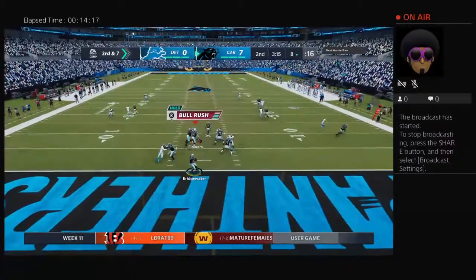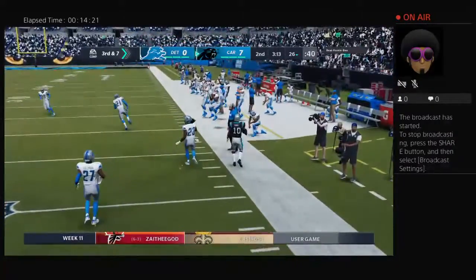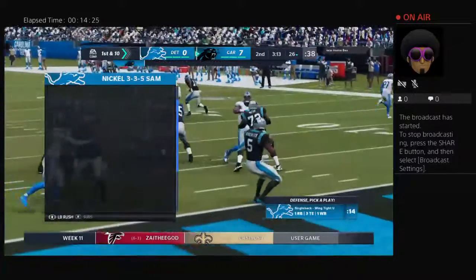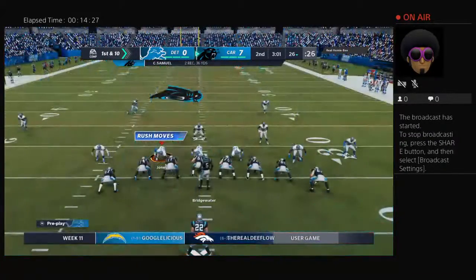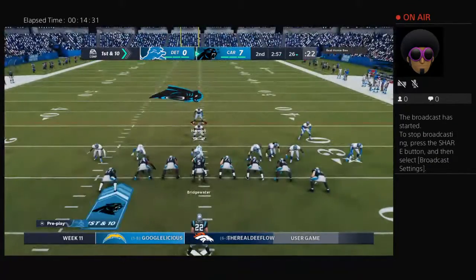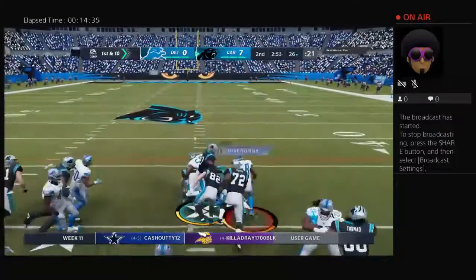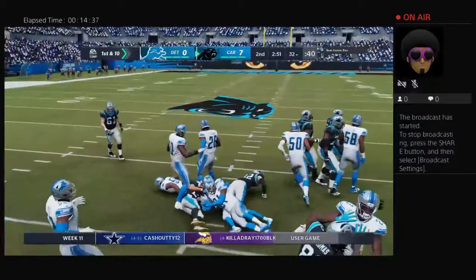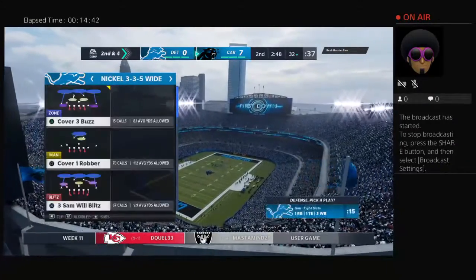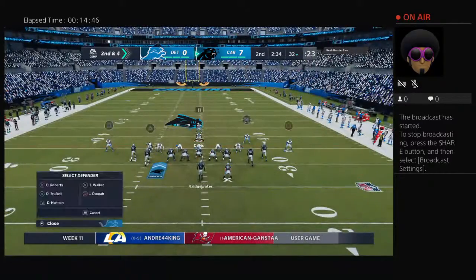On 3rd down, Bridgewater. Got his target, Samuel. And he'll take this across the 25 before going out of bounds. Give him 18. It's a Carolina first down. 1st and 10. 3 tight ends in the ball game here on 1st and 10. Bridgewater going to give this to McCaffrey. And he'll push his way forward to about the 32. It's a 6-yard pickup, and it gets him to 2nd and 4. Here's 2nd and 4.